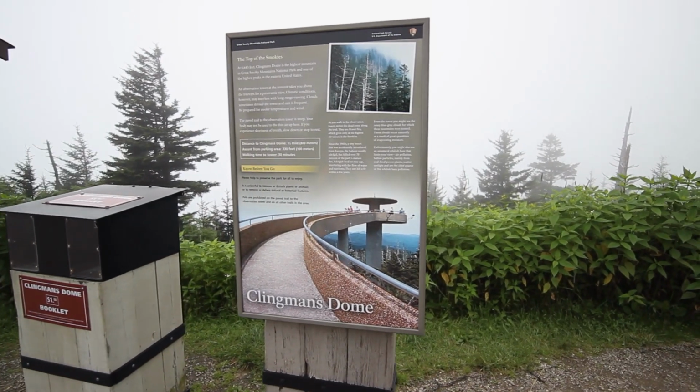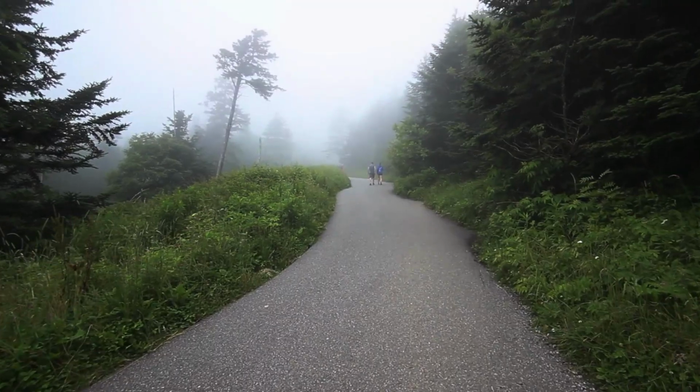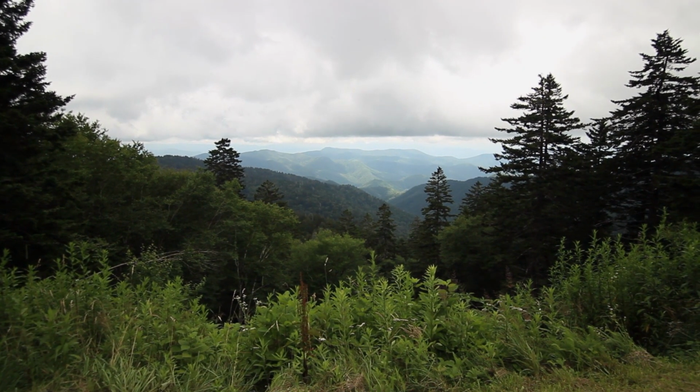So just also wanted to say that the Clingman's Dome hike is labeled as a moderate hike, and it is all uphill, so just keep that in mind. Although it is a half mile, it is all uphill. So just keep that in mind when you're going up there and doing that.